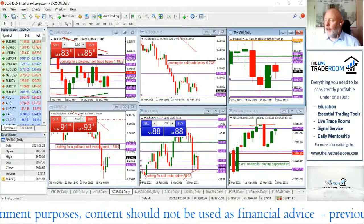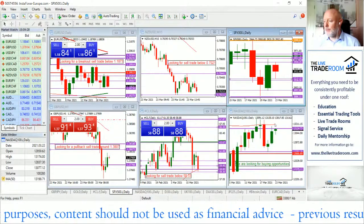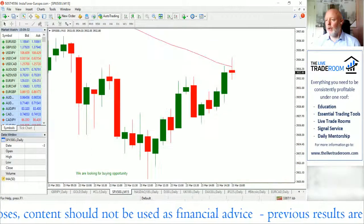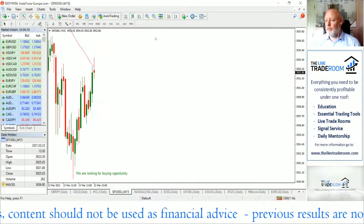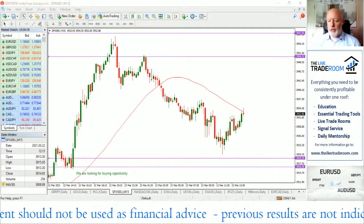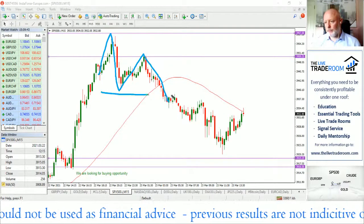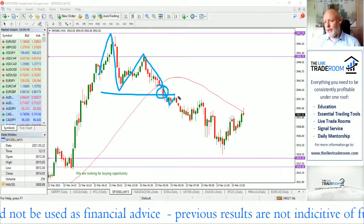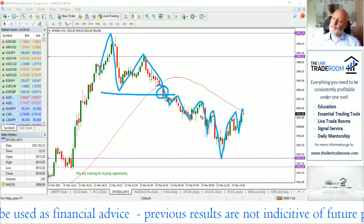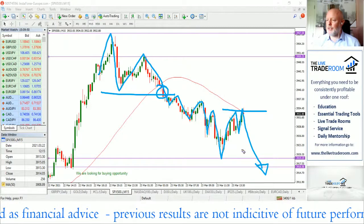So not an awful lot is happening with the S&P. I suppose the Nasdaq is just marginally, it's grinding higher, isn't it? But there is your structural failure to the downside, and nothing really suggests anything apart from further downside just yet.